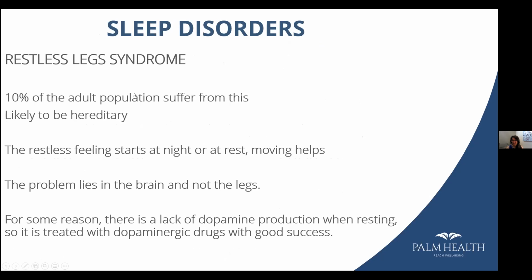Restless leg syndrome, like I mentioned, about 10% of the population have it. It's likely to be hereditary. This is when you sit down in the evening, start to rest, and your legs start to get this crawly feeling like you've got to get up and move. I had a patient who would walk the beat of her St. Charles at night. All the policemen knew her because she would walk literally 2-3 blocks before she could get to sleep. The problem does not lie in the legs. The problem lies in the brain.